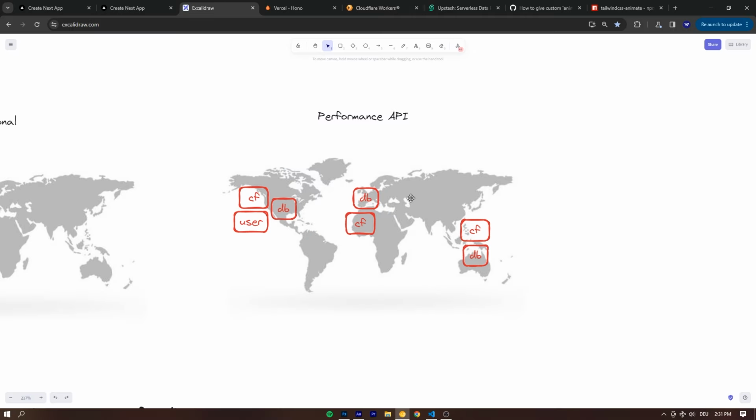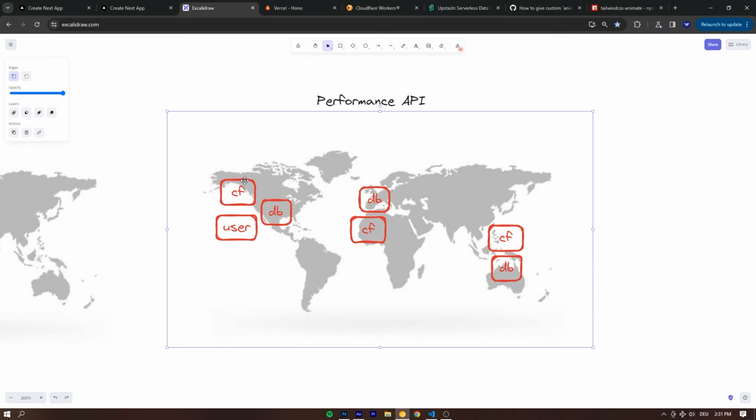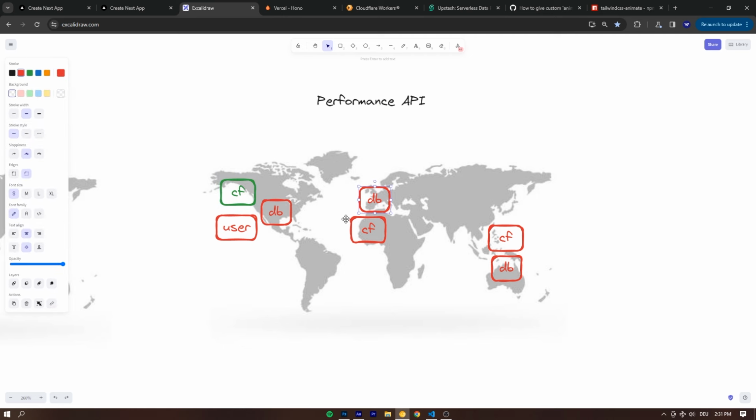And Cloudflare Workers, if you're wondering what is the role of this, that's basically the CF. That's the Cloudflare. I'm going to mark it for you. These are the Cloudflare Workers, basically a globally distributed version of our API. So this is nothing else than hosting our Next.js backend code in Hono syntax and distributing it across the globe so it's always close to the nearest user.